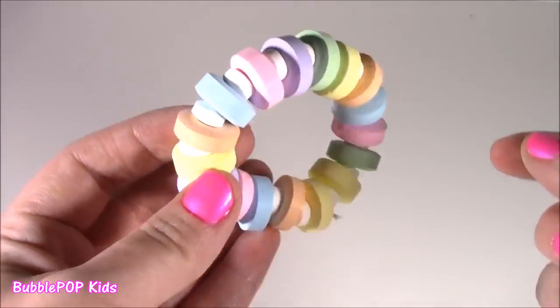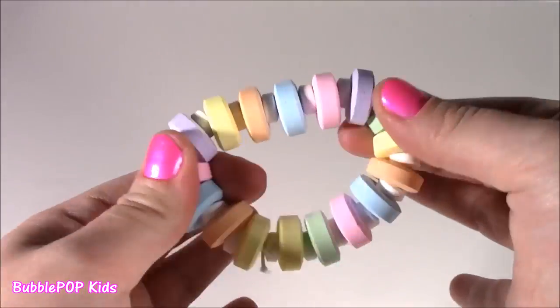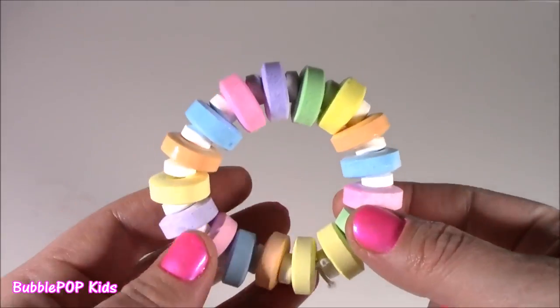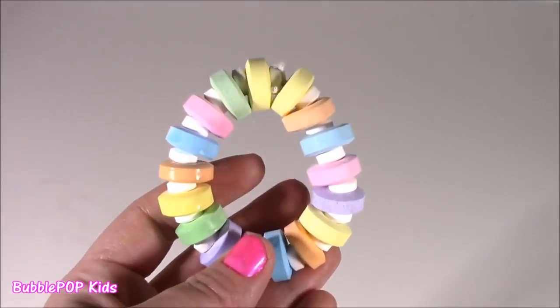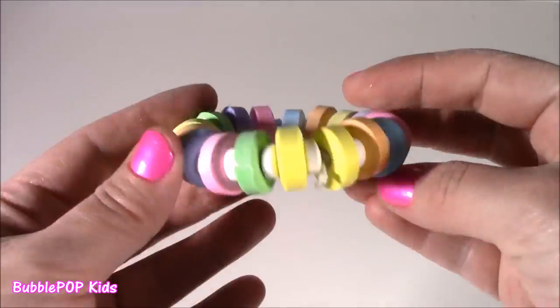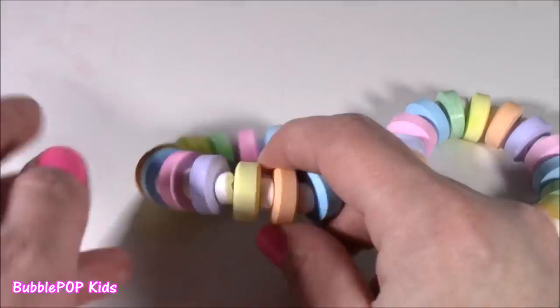Gotta taste it. I gotta go easy though. This thing is super hard. It's like a jawbreaker. That's so good. It's so super good. And like when you lick it, the colors get brighter. Like look, they're super dull. Watch me lick this. Look at that. Almost like an instant color change. Here's the little candy bracelets. I love them. I love these colors.